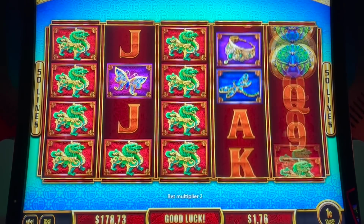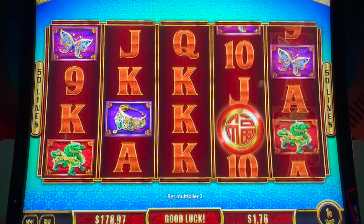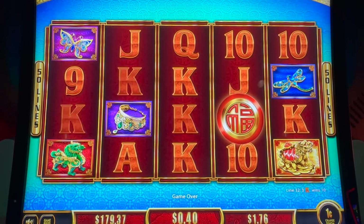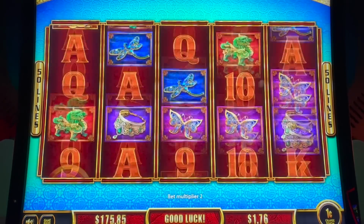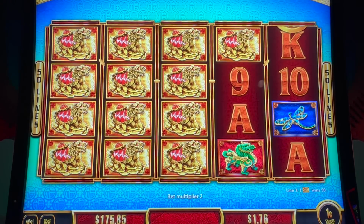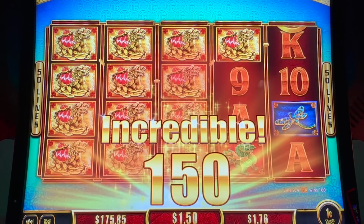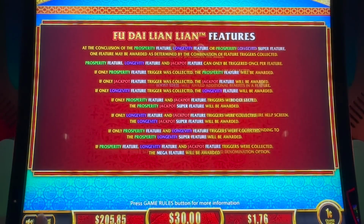Oh, come on. There we go. Excuse me. Oh, come on. Oh my gosh, I'm pretty sure that's the best symbol. Yeah, I can't believe we didn't get a coin show for that. We got a nine-tail $30. Heck yeah, that's definitely gotta be the best symbol in this game.